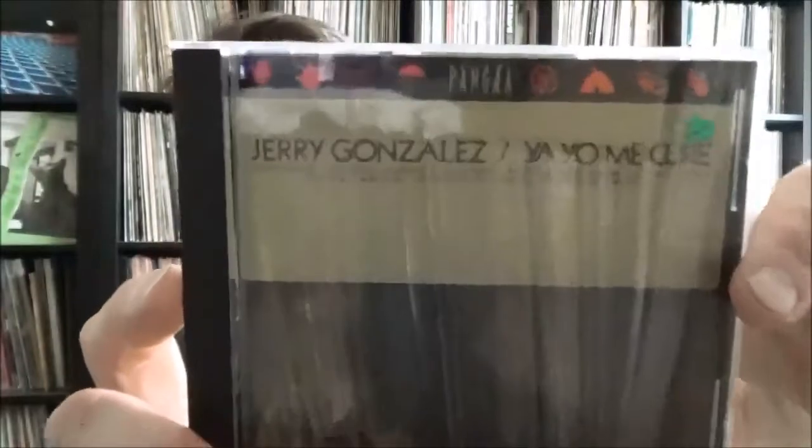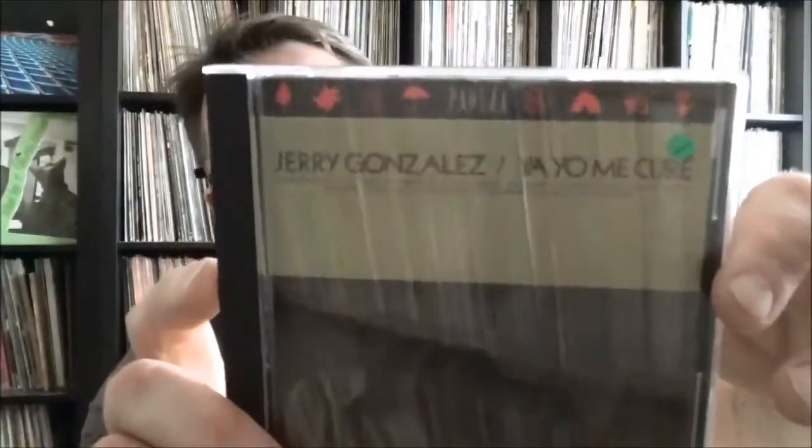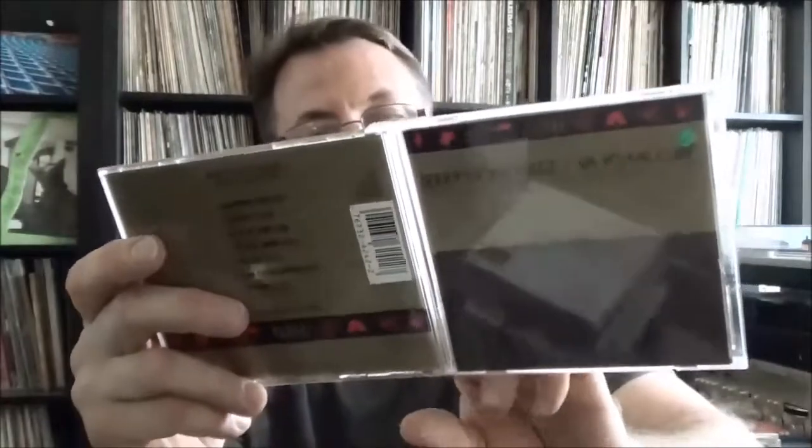This one on the Pangea label, reissuing a recording originally on the American Clave label, I think that's how it's pronounced. Produced by Kip Hanrahan. He did some really interesting Afro-Cuban avant-garde, sort of downtown New York jazz type stuff in the 80s, early 90s, I think. This is Jerry Gonzalez, Yaya Me Kure. Produced by Kip Hanrahan. Originally 50 cents. Picked it up for a quarter. Not going to pass it up. Anytime I see the name Kip Hanrahan, I pick it up. Always worth picking up. Very interesting musician, producer.